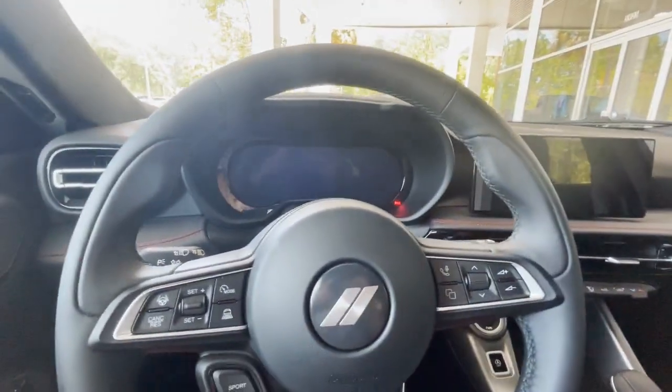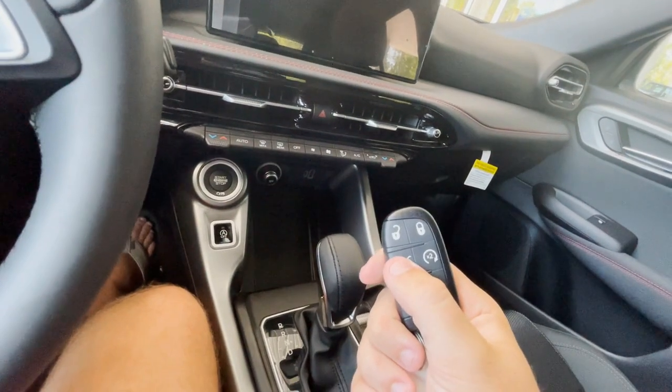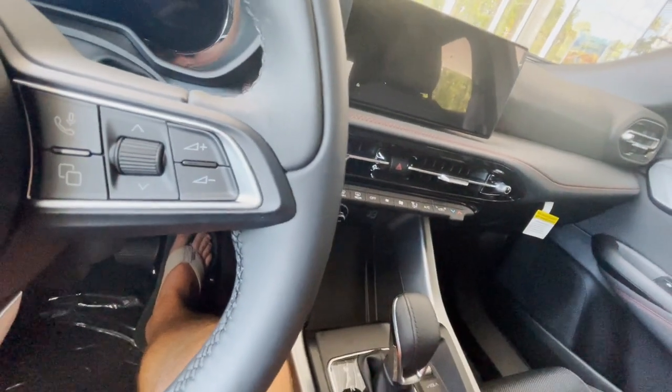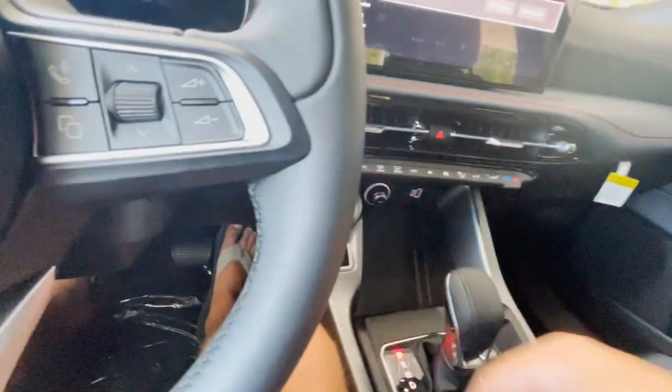Alright, we're going to get in here now and just take a look at some of the infotainment in the center screen real quick. I have the key right here. Gives a note, pops up in the trunk, unlock, lock, automatic start, panic. You know, not super special. Gotta hold that a little bit longer than I'm used to.